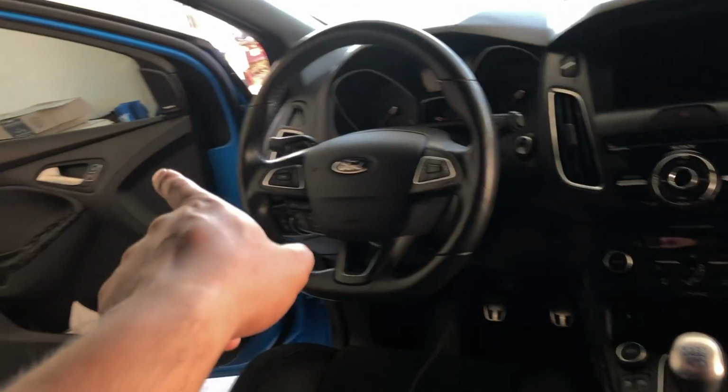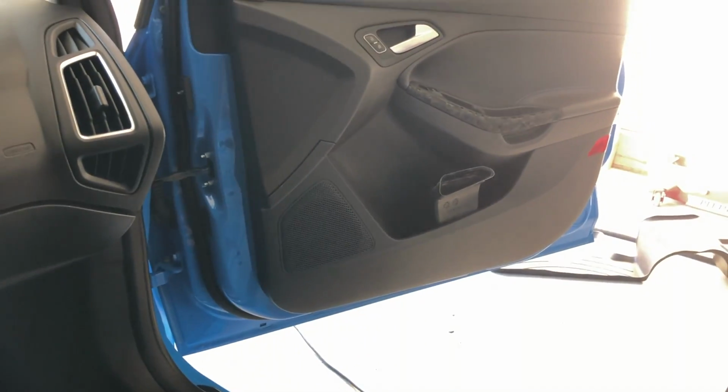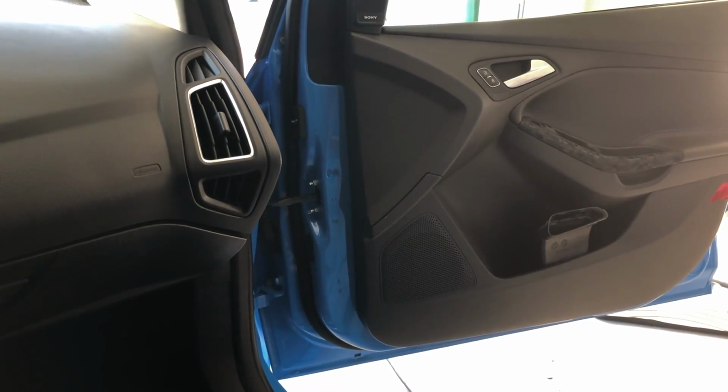Center console, I just need to do this here. I need to do that door panel, this one back here, and those little triangle windows, as well as the back and these seats. But for the most part, it's pretty easy. It's coming out really nice, I think.